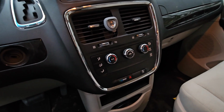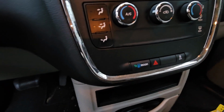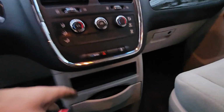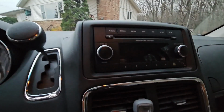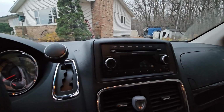It has dual zone climate control with front and rear defrost. It's got a fuel economy button, and it's got traction control. It has a little cubby here, cup holders here, and a little cubby down here. And we've got a battery and keyed 12-volt power. It has a single disc MP3 anti-theft stereo of some sort. I'm just reading literally what it says. It's got a CD player.